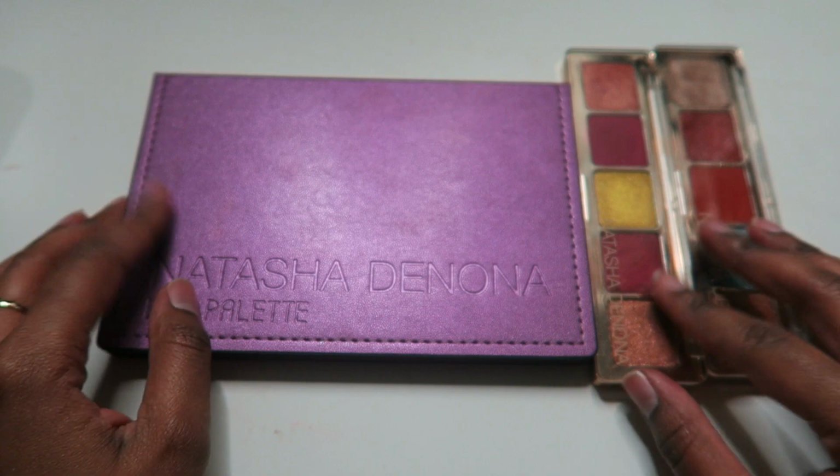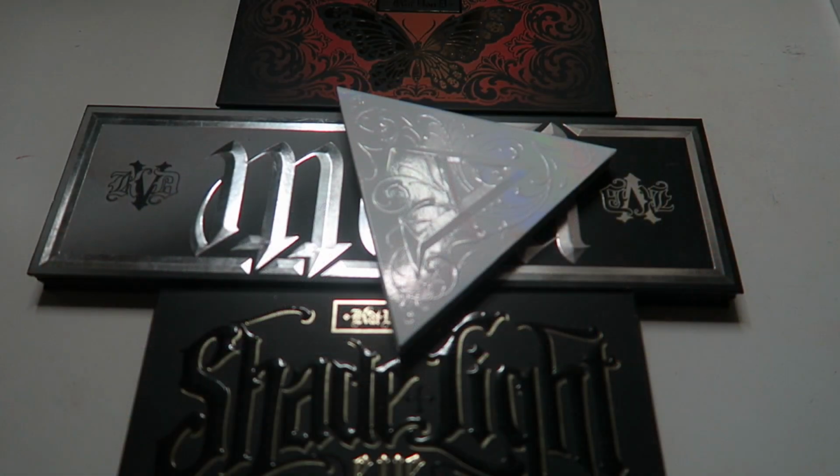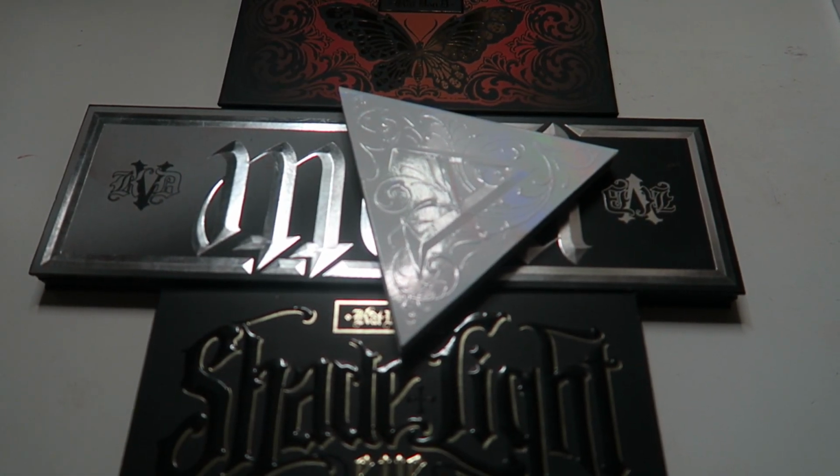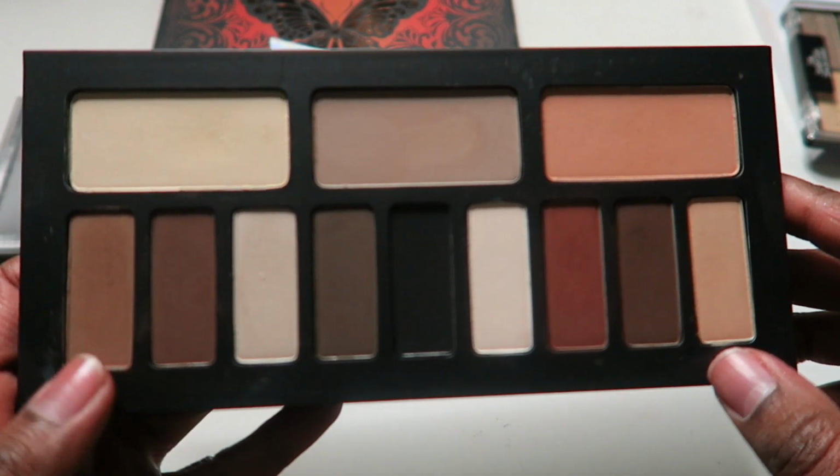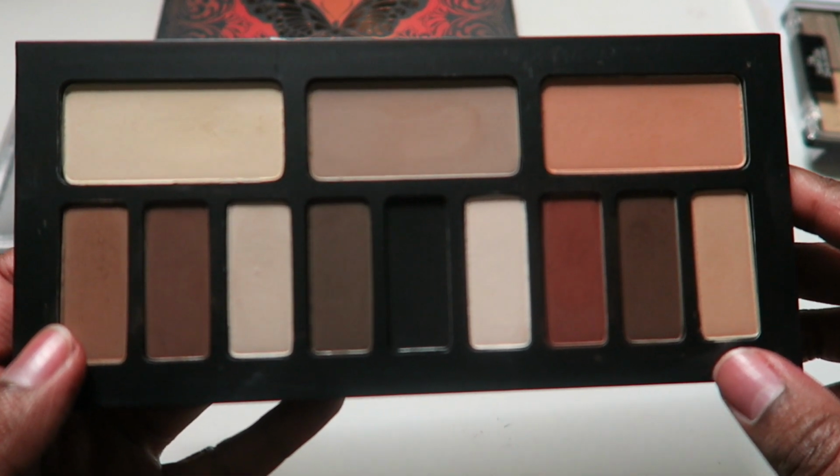So for my Natasha Denona palettes, I am going to be keeping them. Eyeshadow palettes from Kat Von D, as you can see, and I am going to go through them really quickly. First up, this is the shade Light palette. I'm actually going to be decluttering this one, which is so unfortunate.